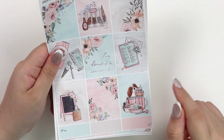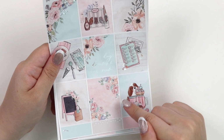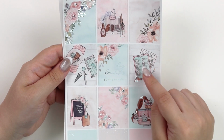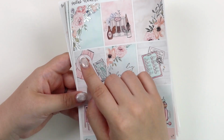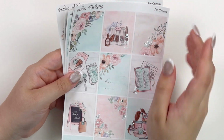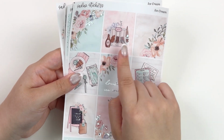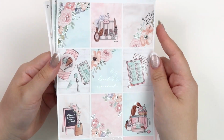We have a little puppy here, which is so cute, licking the whipped cream off of the donut with all these little sweets. This menu kind of scene with some gummy bears, pretzels, a scrunchie. You have your ice cream here with a foiled cone, the scoop, and a loaf of ice cream. And then a topping station with some whipped cream here that's foiled and chocolate syrup. And then of course the florals are foiled.